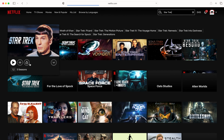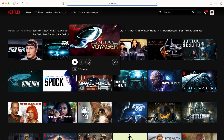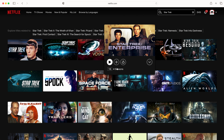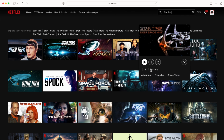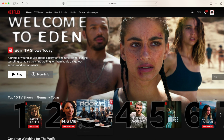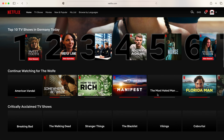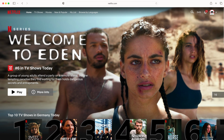Guys, look at all this. Now you've got the original 3 seasons of Star Trek, 7 seasons of The Next Generation, 7 seasons of Voyager, and Star Trek Enterprise episodes. I mean, look at this. Even everything Star Trek is available if you're in the German servers. There may be even more if you go to other countries, but I'll go home here. I am in Germany. These are the top TV shows in Germany right now. I know a lot of people are going to ask, is it going to be in German? No, as you can see on the screen, everything's in English. The language is set within your Netflix account, not based on what country's Netflix you're in, which is really, really cool.